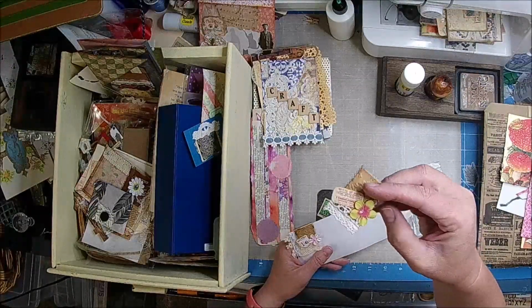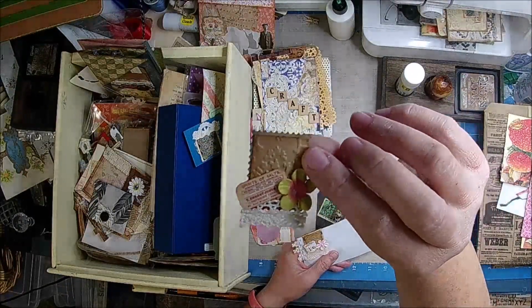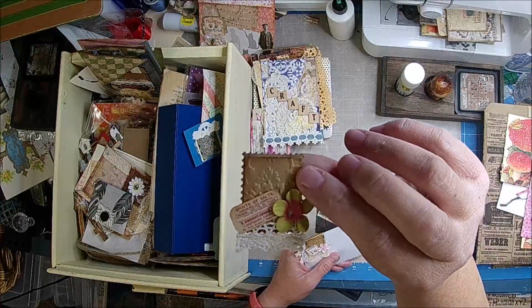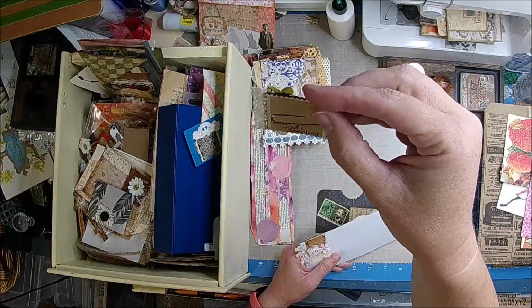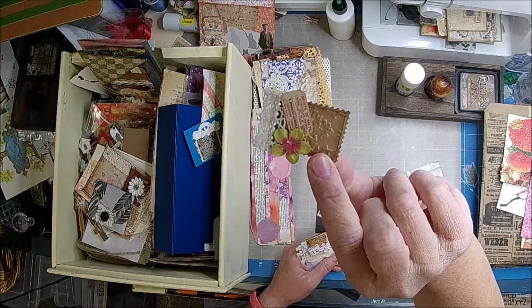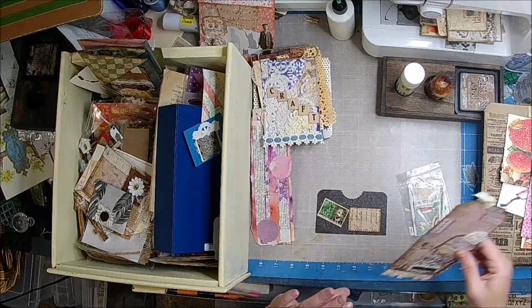And let me show you these. I really want to make some of these. Oops. Can you see it? Where am I? They're little tiny paper clips. And I love them. I love them so much, Jody. So I'm going to keep this.